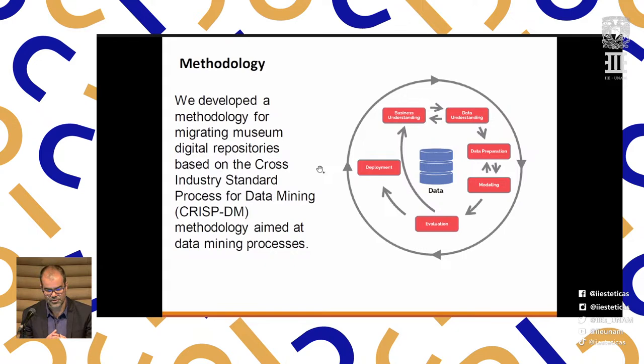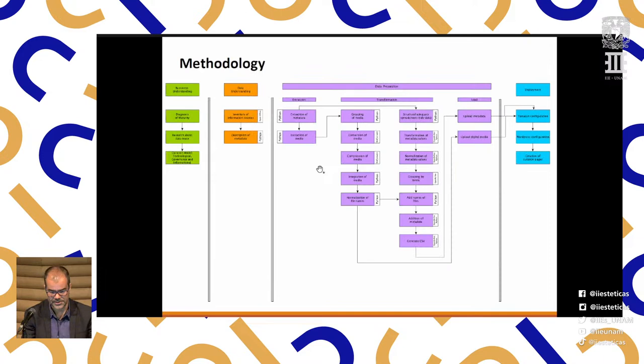So we found CRISP-DM, the Cross-Industry Standard Process for Data Mining, which was created by IBM to help different kinds of companies and institutions migrate data and create a process to explore data. But we translated this process into a workflow that we developed here. And we are using this workflow to understand data from the legacy databases of museum institutions and to migrate the new information to WordPress and Tainacan, in a mainly web-based solution.